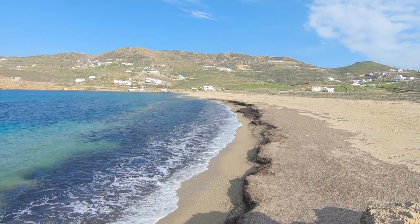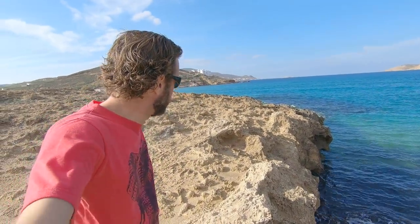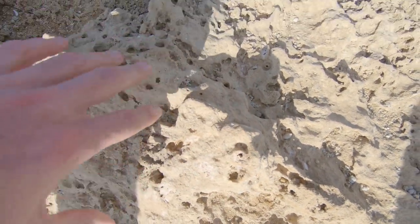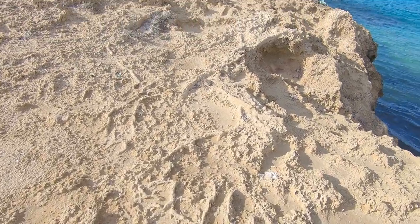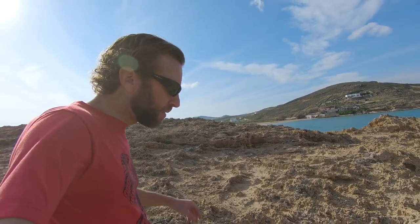So this is Ftelia Beach, if I'm saying that right, which I'm probably not. And check out these classic Greek landscapes of this very, very sharp rock. It gets a lot sharper, actually. It's just very typical for Greece. Not a good place to walk around barefoot.